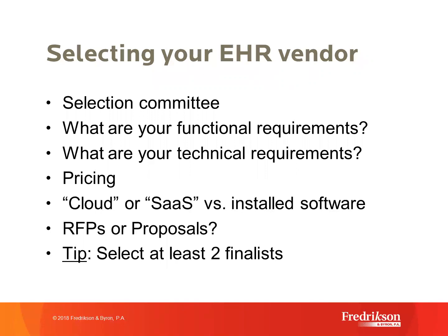Pricing, I'll just say this, please remember to think about total cost of ownership over the duration, because just like maybe your $1 shave club, the upfront cost can look very different than your overtime cost. There is cloud or software as a service, or some people call it ASP, versus installed, or other people call it on-premise software.